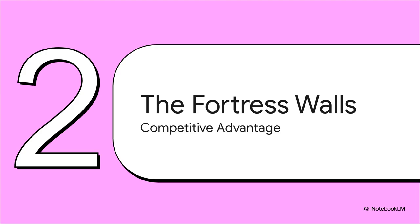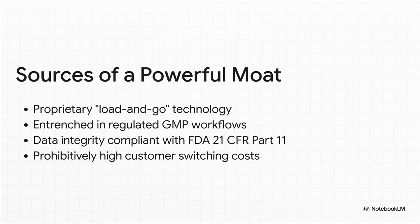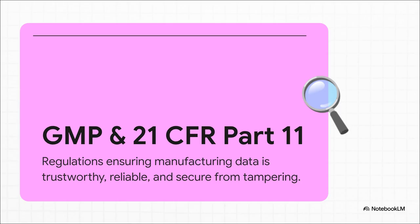Now look, a great business model is one thing, but you gotta be able to protect it. And ChemoMetec has built what you could basically call fortress walls around its business. This is their competitive advantage, their moat, and it is wide and deep. So these walls are built from a few different things that all lock together. Yeah, the technology itself is proprietary and it's easy to use, but the real power comes from how deeply it's woven into regulated manufacturing processes. See, their instruments are compliant with super strict FDA data rules, and that is what creates these insane switching costs for customers.